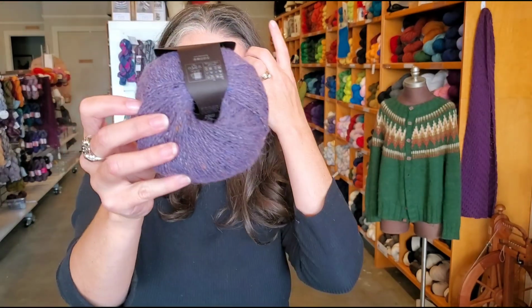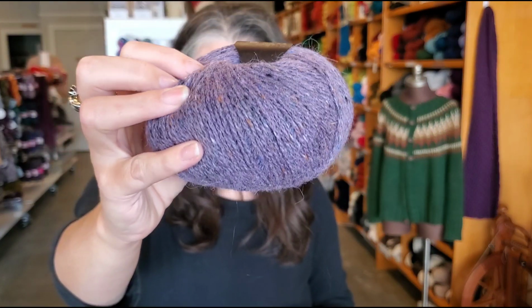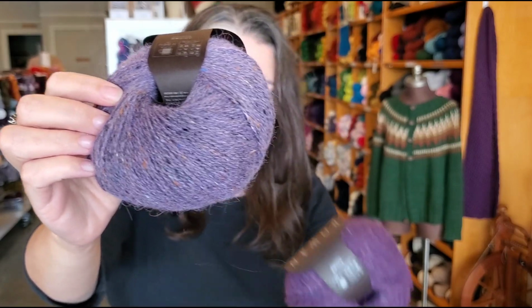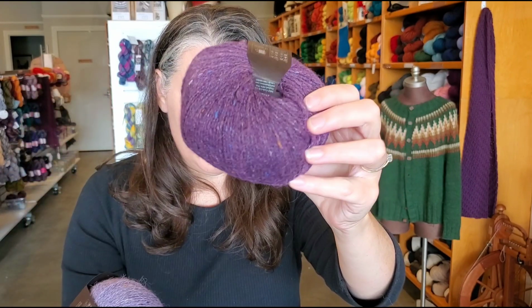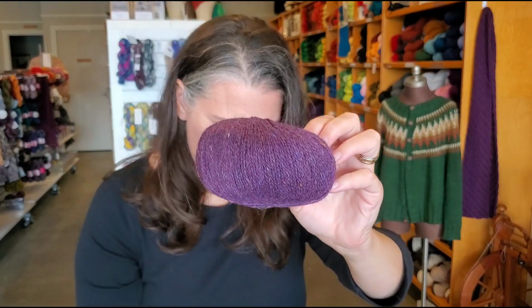All right, next, definitely getting into more purples now. Really lovely amethyst color. This one is just beautiful. You can see those amber flecks coming out. Another classic Rowan color is Bilberry, getting a little bit warmer, a little bit more purple. Bilberry is almost a plum or blackberry color to it.